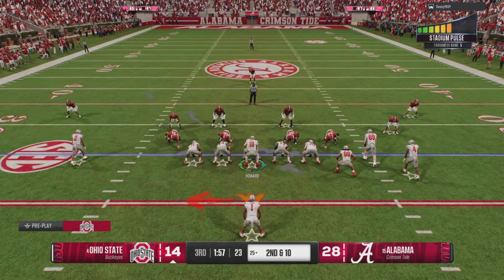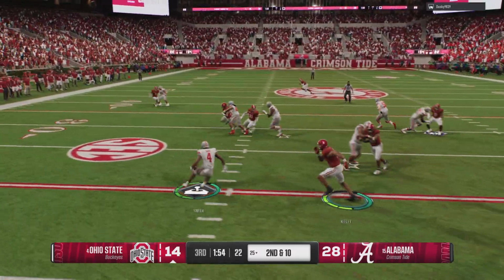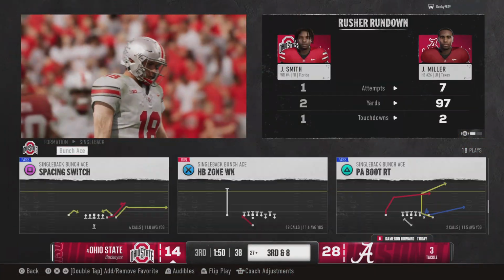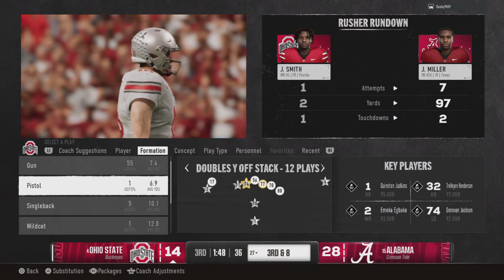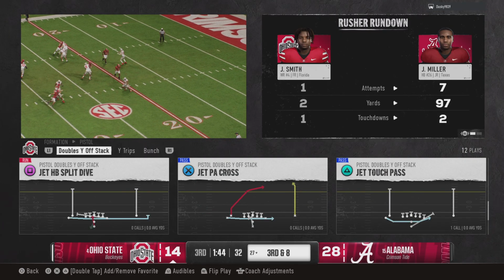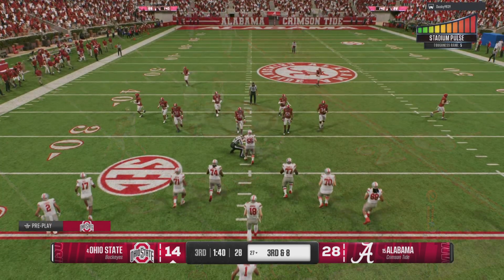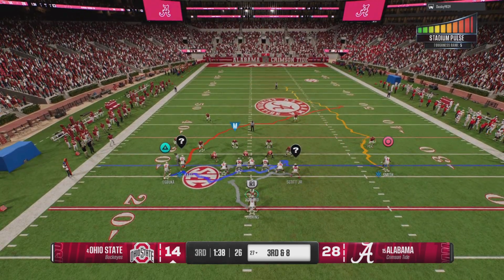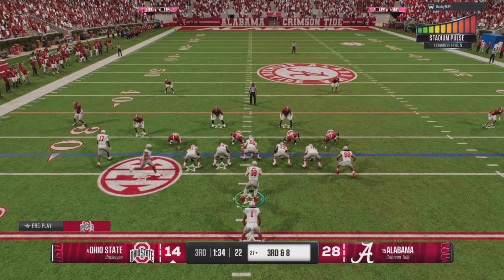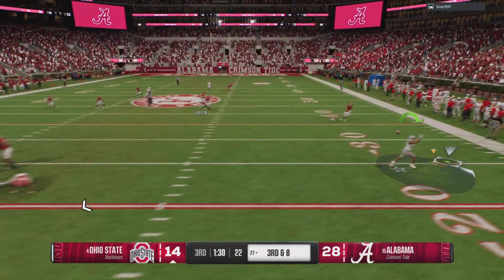After the incompletion, it's 2nd and 10 from their own 25. They run the reverse. Only a couple there, and now staring at 3rd and 8. Yeah, the defense has to be careful. When you've got receivers with the speed that guy has, you really need to play with good eye discipline and know where the ball is at all times, because if he outflanks you, he can take it to the distance. Third down, and this offense is already in a world of trouble. They could really use a conversion, not to mention multiple scores.